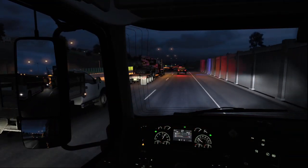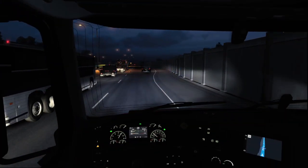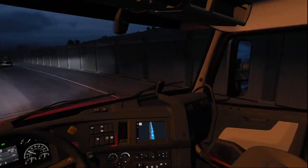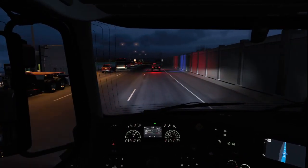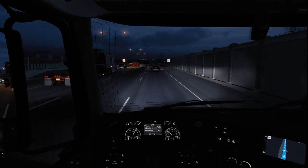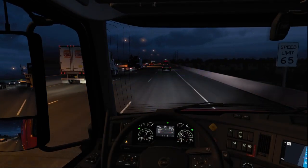I love adding in the little mod packs like that, that add the extra stuff for all these shifted lanes. Guess with the 3-lane, we'll go over here and let traffic fly on by. Was that a Komatsu or was that a Cat? Excavator. I didn't see.